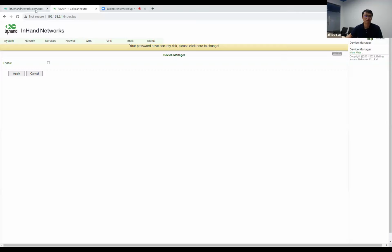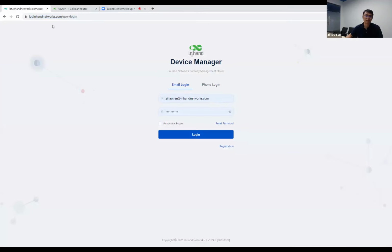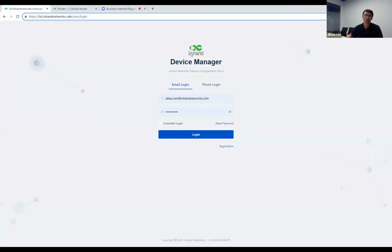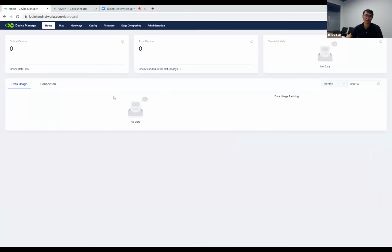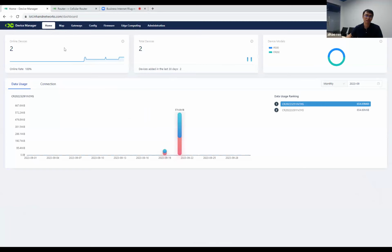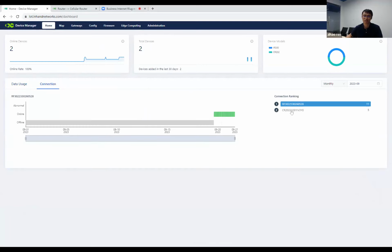Okay, so now here is the device manager's web address, and I have already entered my email and password and logged in. Here on the home page there is some brief information about this account, like how many devices are online and how many devices in total are connected to this account. Also the device types of the account. And second, you can see the data usage and also the connection states, and different devices have different connection states. And the second part is a map.